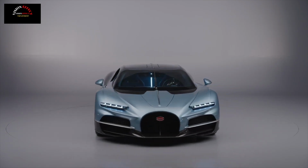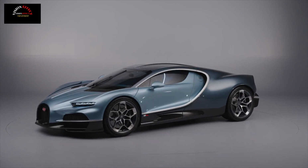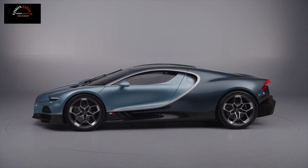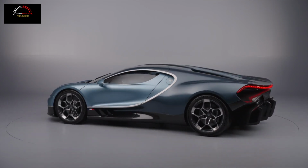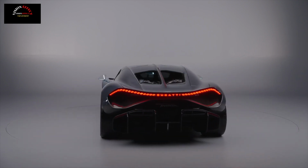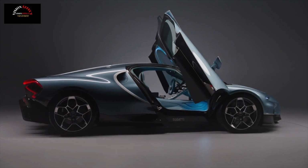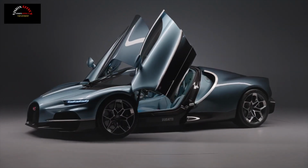2026 Bugatti Tourbillon, here it is. It has 16 cylinders, 3 electric motors and a top speed of 276 miles per hour. This is not another Bugatti Chiron derivative. There's certainly a striking resemblance to the old W16-powered hypercar, but this is a whole new beast.